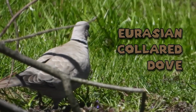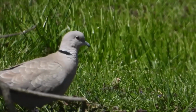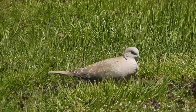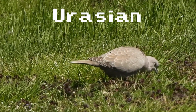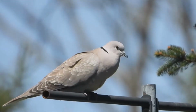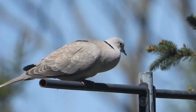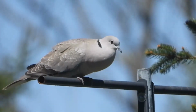The Eurasian collared dove. Much larger than your mourning dove. These guys are plentiful in Europe land. You can see the black marking on the back of its neck there. Well, that's the collar. It's from Eurasia, so it's the Eurasian collared dove. And most likely this one is an escaped pet, as opposed to a wild bird. Bet you Mike Tyson owned a few of those. Wow, John, what excellent observations on the Eurasian collared dove.